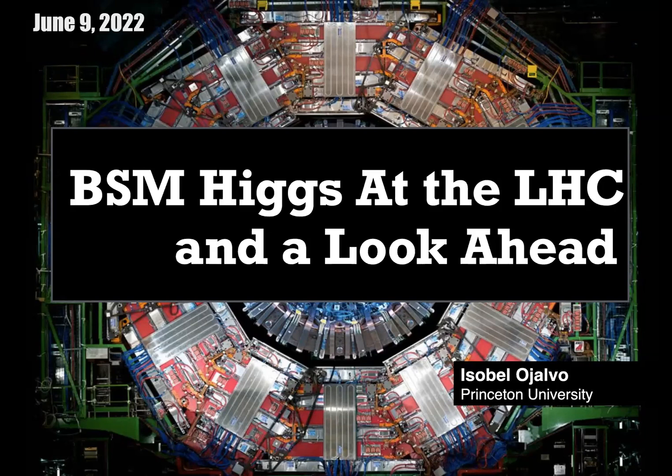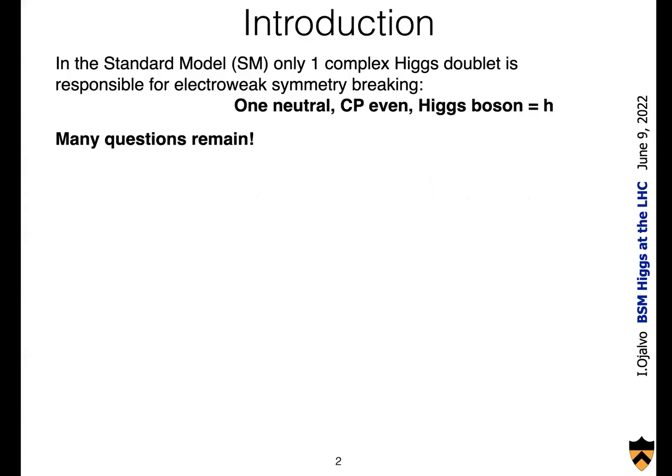Okay, let me see if this will work. Yes, okay. We have a few introductory slides, probably a recap, and a little bit to set the stage for the talk. So in the standard model, there's only one complex Higgs doublet. This is responsible for electroweak symmetry breaking. There's one neutral CP even Higgs boson, which we usually call little h or big H.